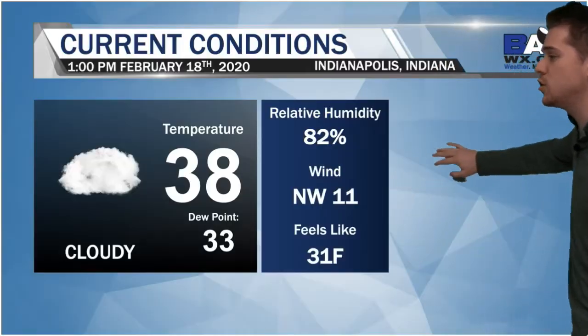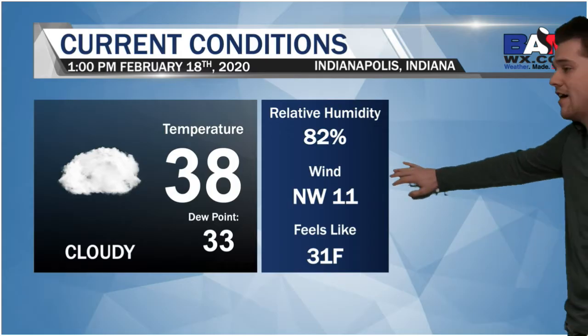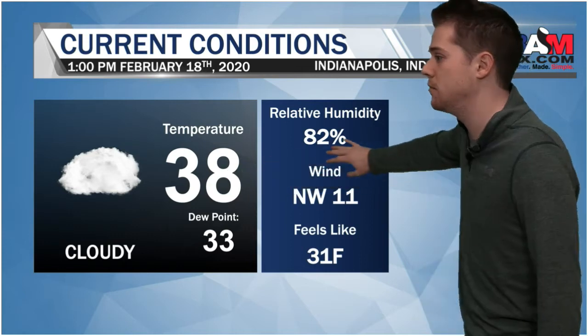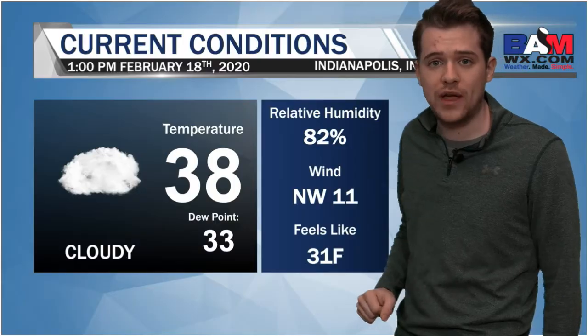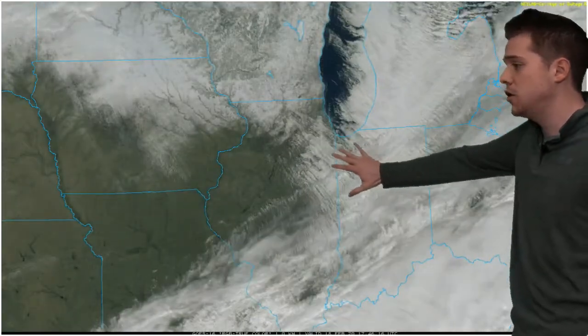So let's go into our forecast. Current conditions, and this actually warmed up a little bit over the last half hour since I made this graphic, but I believe we're up to about 40 degrees now, 38 when I made this graphic at 1 p.m. Feels like 31. We're starting to get some gustier northwest winds into the forecast area as a cold front starts to push through the area.